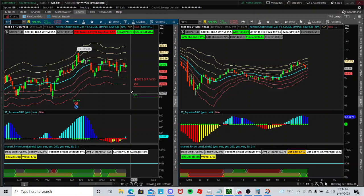Is the 8 EMA above the 21? Is the 21 above the 34? Is the 34 above the 55? And in this case, we have that. So we determined that the trend is up. Unfortunately, I don't have it plotted on my charts right now, but I have it as a label here on my Thinkorswim charting platform. But we have stacked EMAs. So that's check one.